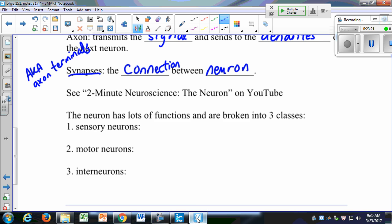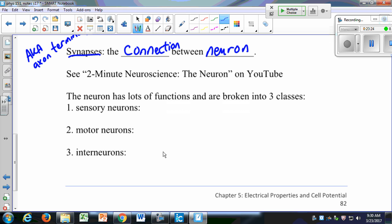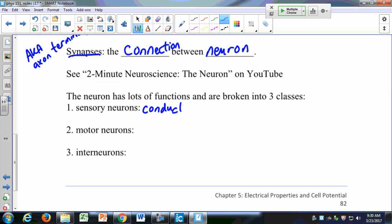So anyway, know the different parts of the neuron. The neuron also has lots of functions, and they're broken into just a few different classes. You have different kinds of neurons in your body. The sensory neurons conduct input signals to the central nervous system. These account for our five senses. They allow us to have these five senses.